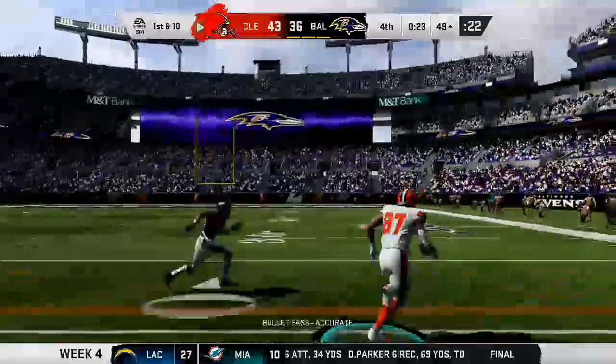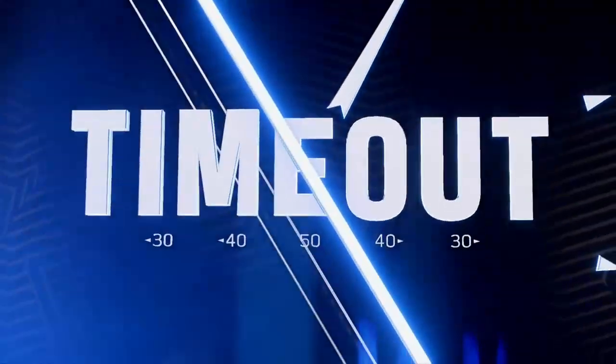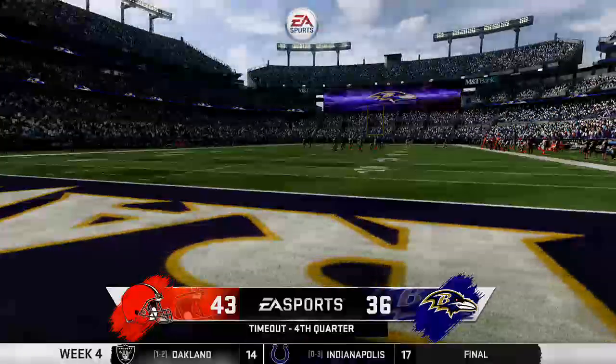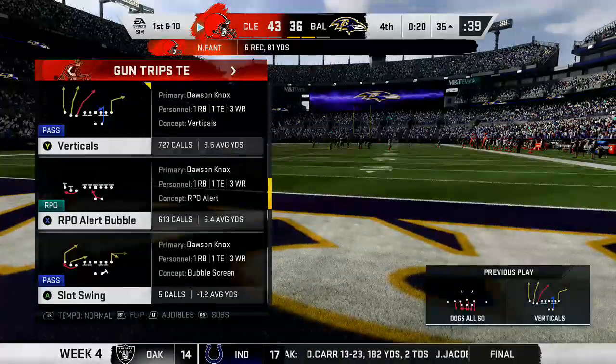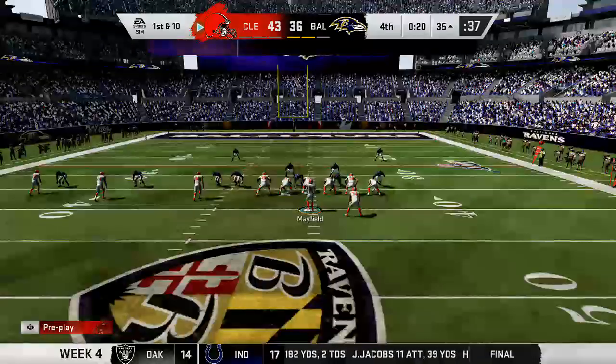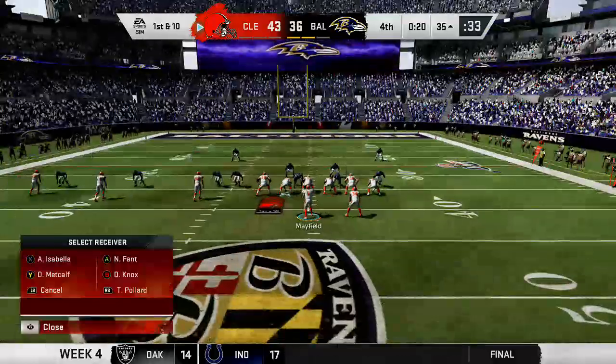Following the interception, Mayfield. This is the tight end fan. And he's got this down to the 35. Now the Ravens going to use one of their timeouts as the clock will stop with an even 20 seconds left to go. Ball up to the 35 now as they come up on first and 10.